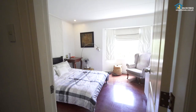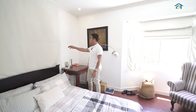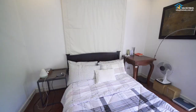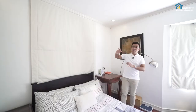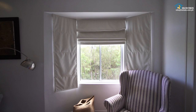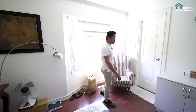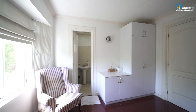Okay, so again, the master's bedroom is always the most spacious and wide. First, we have these roll-up blinds and also sliding window. Opens up to the side of the house, and we have this double-sized bed. And you have another view of that greeneries across your facade or your house. And in here, we have, this can be converted to a vanity. Pwede ka maglagay ng chairs dito, vanity mirror, or study table.